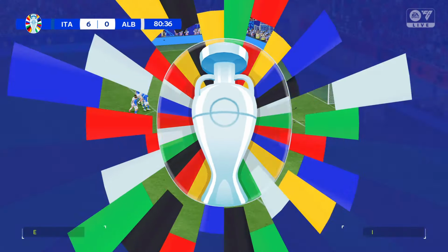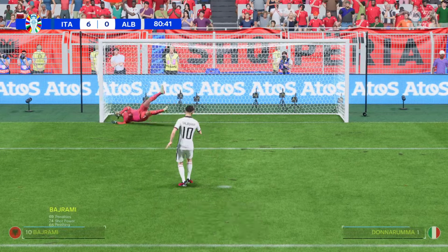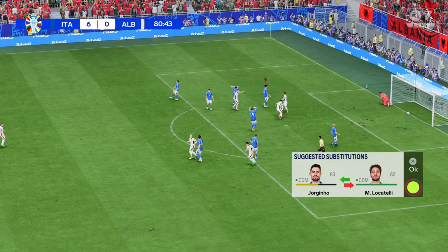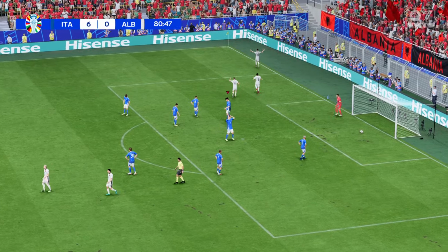Well, some might say he's been fortunate to avoid being shown the card. Well, I like that. And the penalty is converted. A goal it is. And now he can exhale.